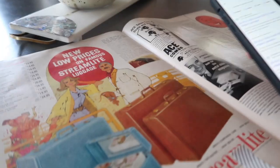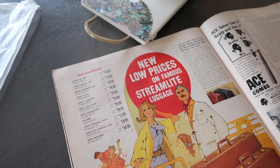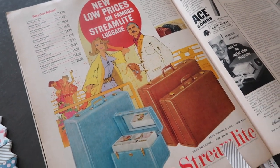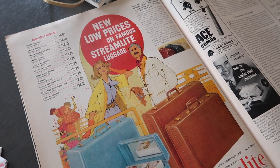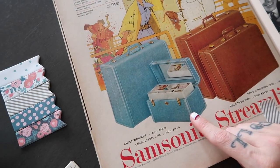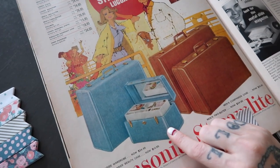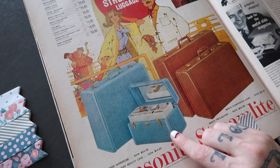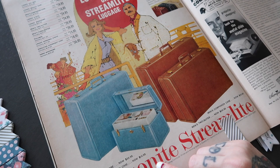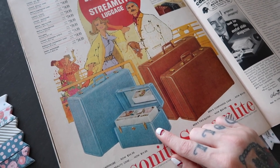So if this was worth $24.95 then, in today's money, this would be a $276 piece of luggage if it was a conversion of price. Now that I know that this luggage exists to match this and that I have this, I'm going to take a photo of my luggage and put it on Google Lens to see if I can do a web search on any information I can find about it and be on the hunt for the train case.